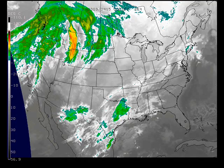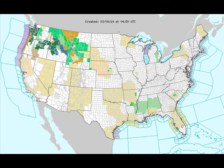Satellite image from last evening, we had some clouds over Texas streaming in. This will be with a system down there. New storm moving into the Pacific Northwest, bringing some rain and mountain snow there, and that'll be coming in our direction later in the week.